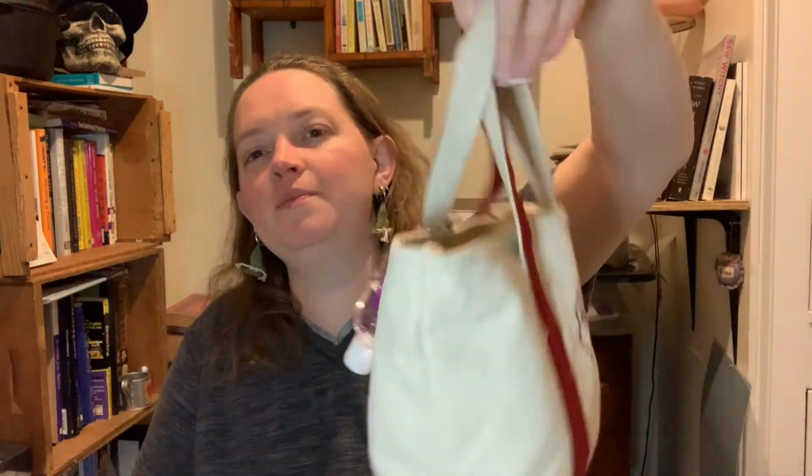So what's on my needles right now? I am, of course, still working on my, well, actually, let's start here. So this little bag. So I was looking at those, backwards.